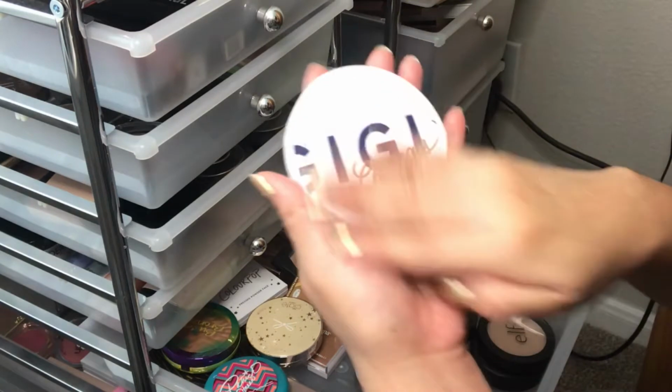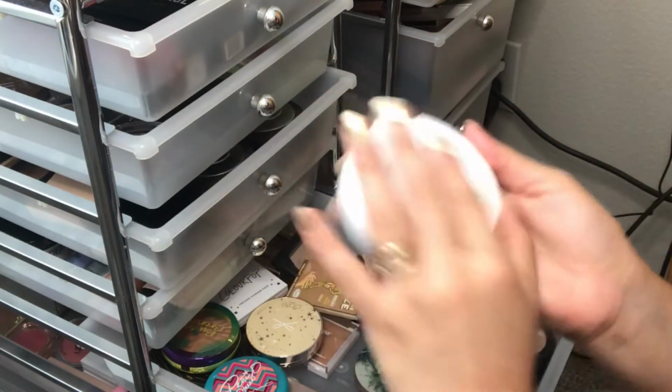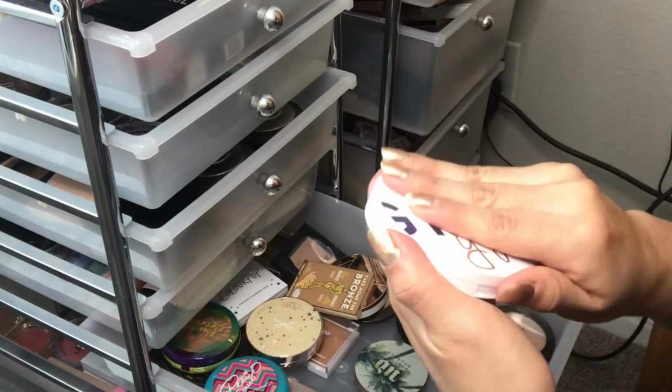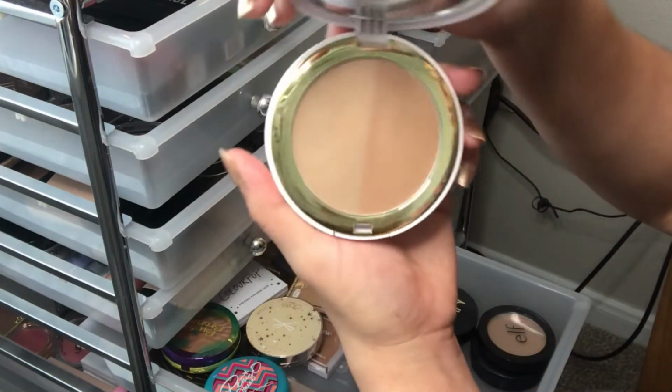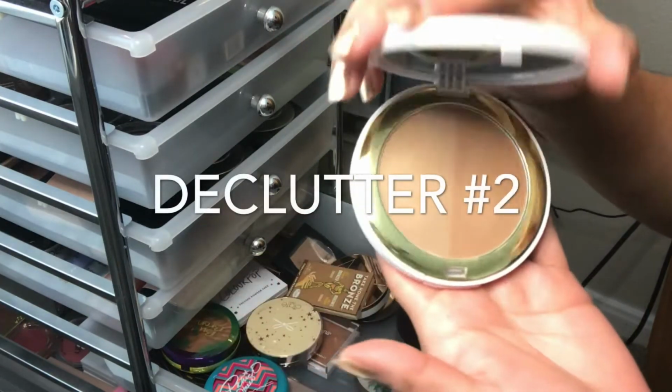Next, I have this one from Gigi Gorgeous, and this was a collaboration with Ipsy. And yeah, so this is how it looks like. I don't really reach for this bronzer a lot, so I'm gonna be decluttering this bronzer.